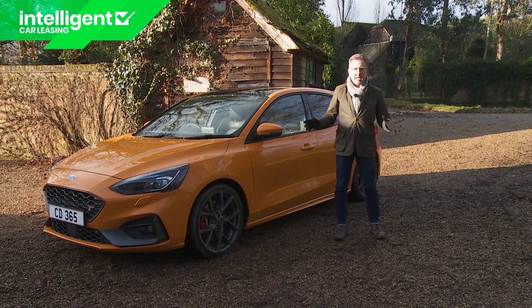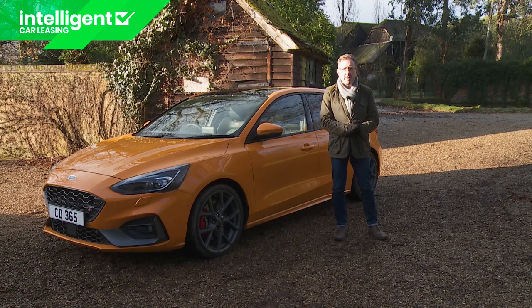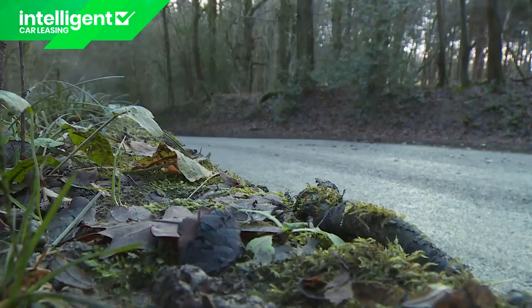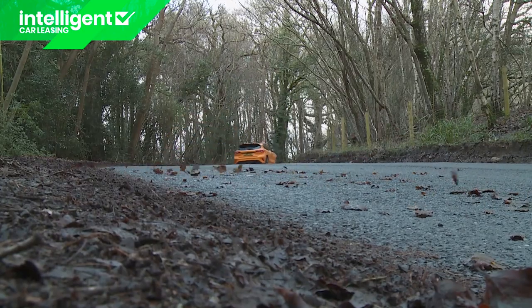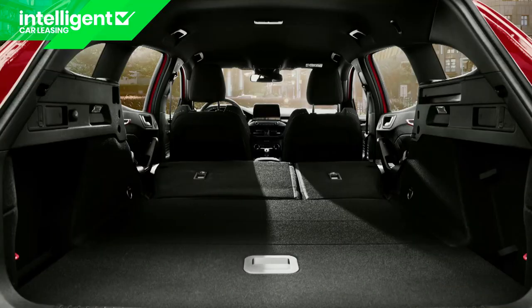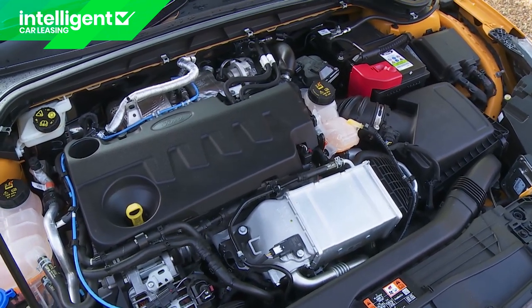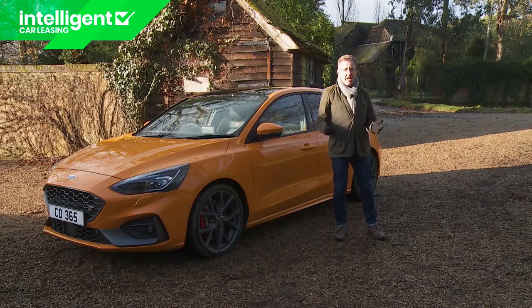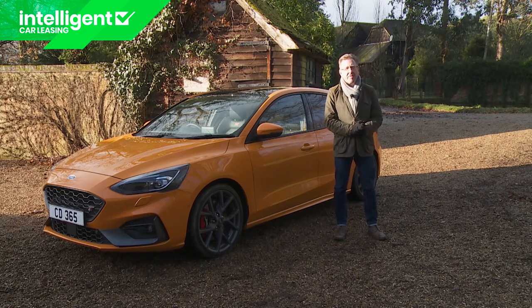This Focus ST is arguably the very definition of what a car of this kind should be. A guilt-free, fast hatch with near-supercar performance and technology that's relatively affordable and perfectly practical. You get a class-leading ride and handling balance, estate versatility if you want it, and the option of low diesel running costs if that's needed. All in a car that deserves to be remembered fondly in a fine tradition of fast Fords.